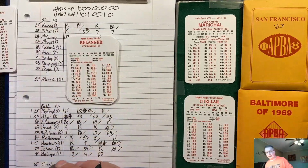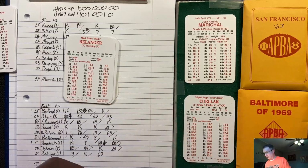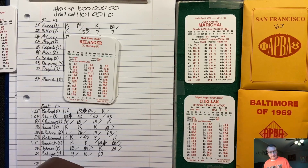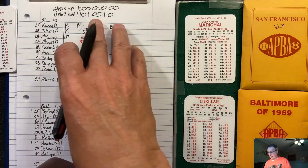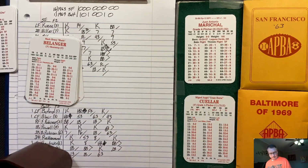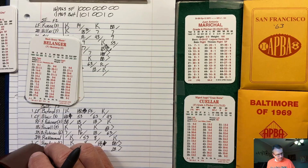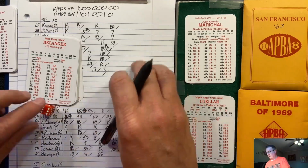Second and third, 1 out, Mark Belanger. They've got to trust in Marichal. 15 is a 10. Second and third, 15 is a 10. And on a 21 is a 30. It's a fly out to left. We've got to figure out how deep it is. Check the red die. 4. It's a 52. So 52 is 25 or less, and it's going to be a sac fly. It is not.